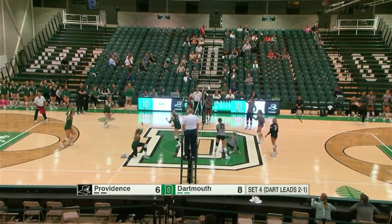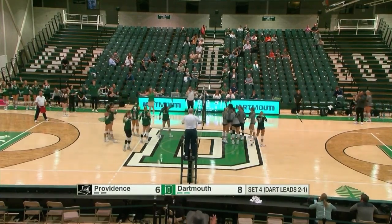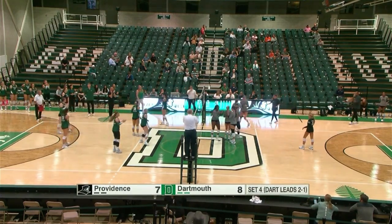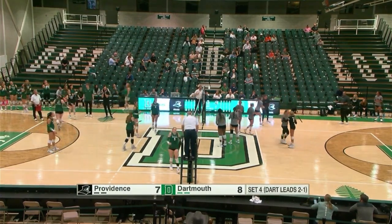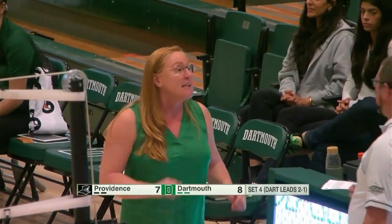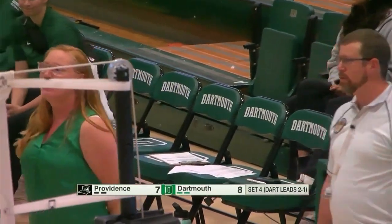Set up. Perfect set for the attack. Did that catch the block? It did. So Lyric Berry will pick up the kill. Yeah, I'm pretty sure I heard the tip. I mean, you heard it was sort of a thud, right? Yeah. The initial thud of the swing and then the thud of the deflection.